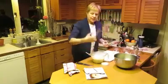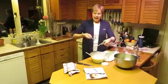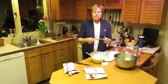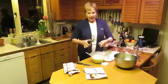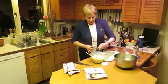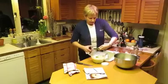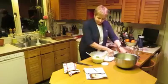And I'm going to use the new stainless kitchen shears, and they actually come apart so you can put them in the dishwasher and get them completely clean. They're also the sharpest shears I've ever had in my whole life. So I'm just going to cut up about half of this bunch. I like basil, so I might be overdoing it, but oh well.